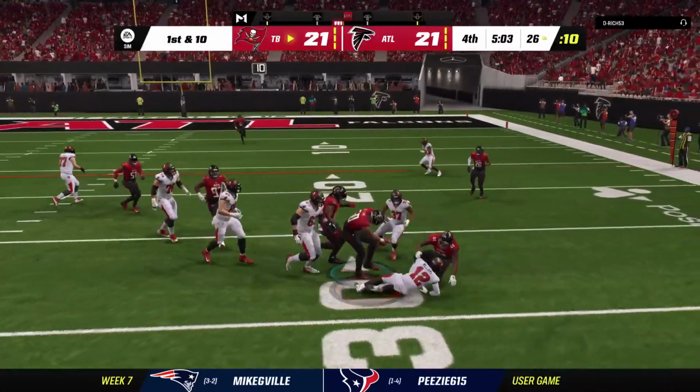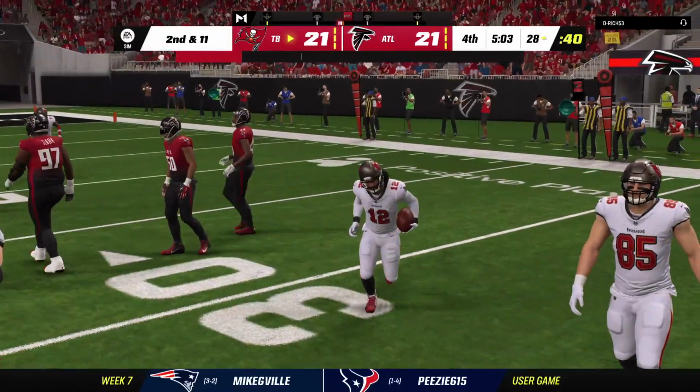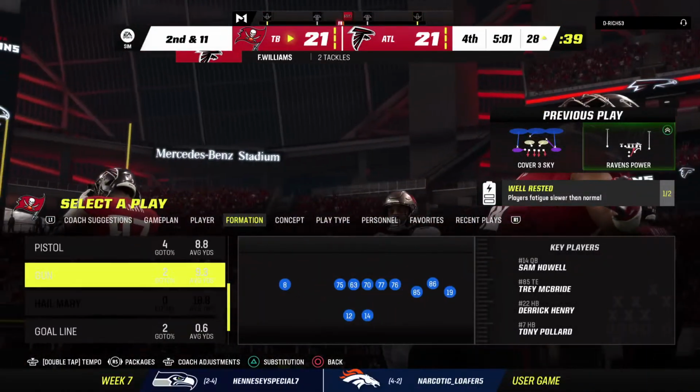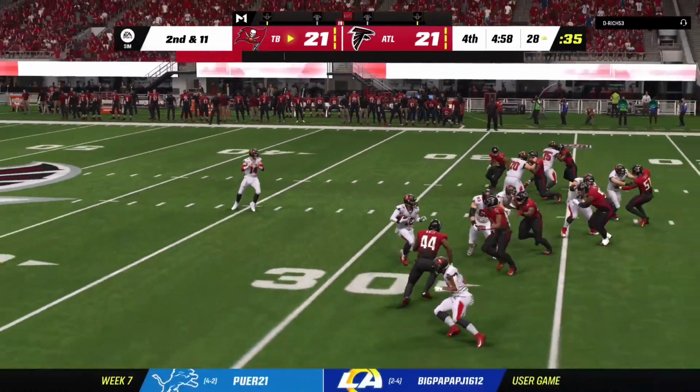On 1st down, they'll go to the ground attack. And it's been like this all night long. Nowhere to run as they stop it behind the line. The defense showing some anger after giving up the big play. This time they'll lose 1 or 2.